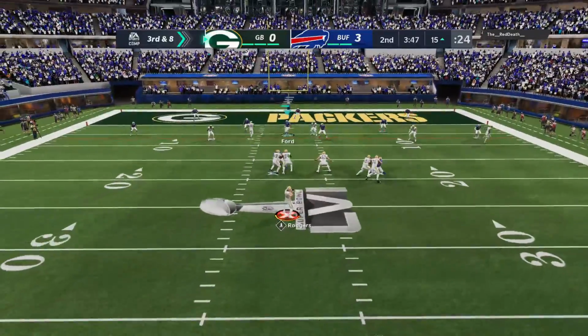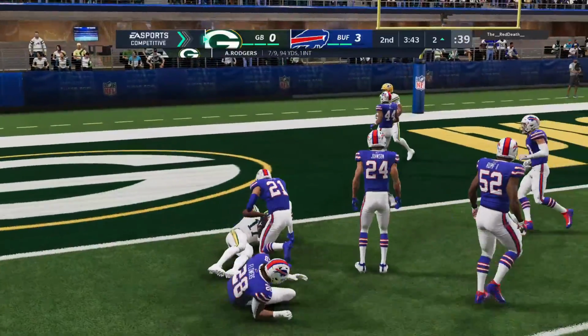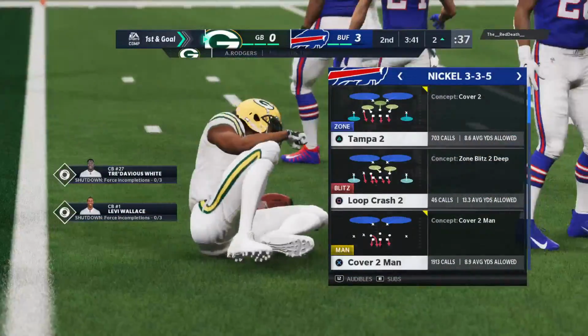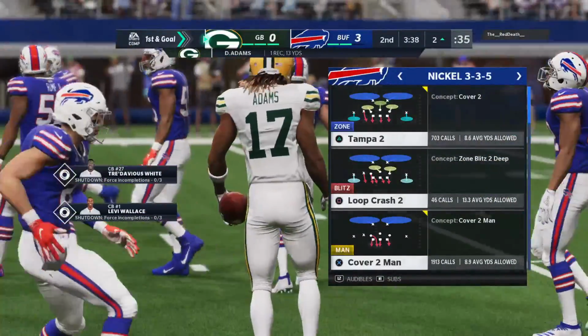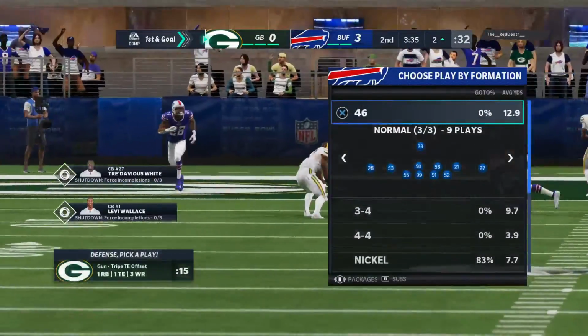Throwing is Rodgers on 3rd down. And is it complete? And the Packers are going to have 1st and goal as they try to finish off this drive with 6 points. His first catch of this Super Bowl, and it'll be good for a first down. At the 2-yard line.